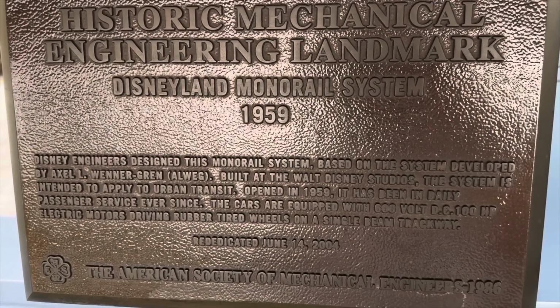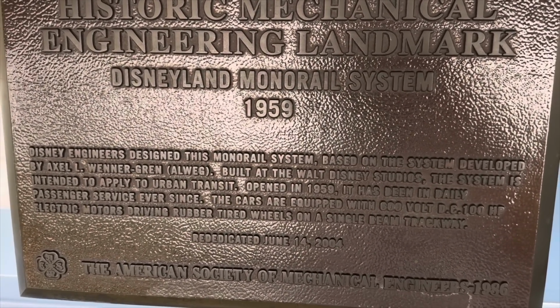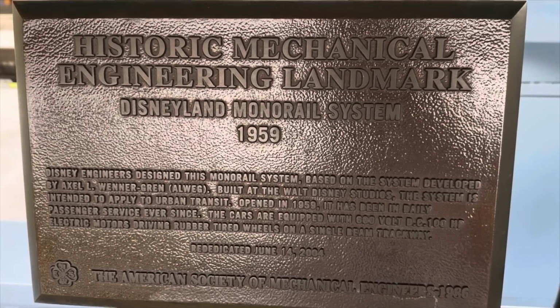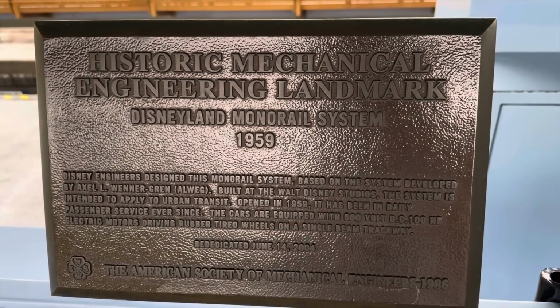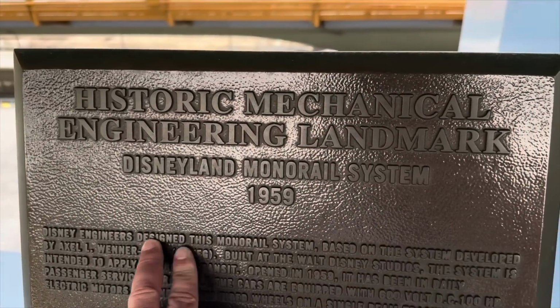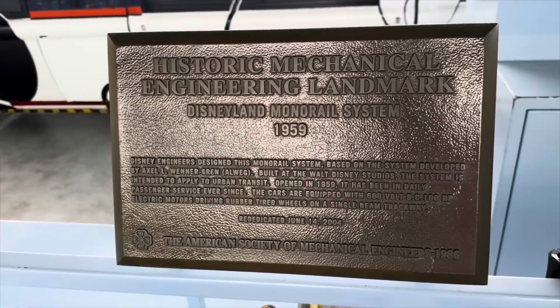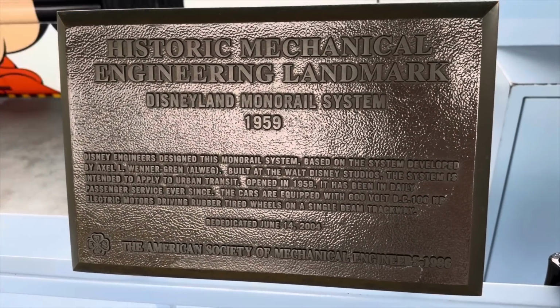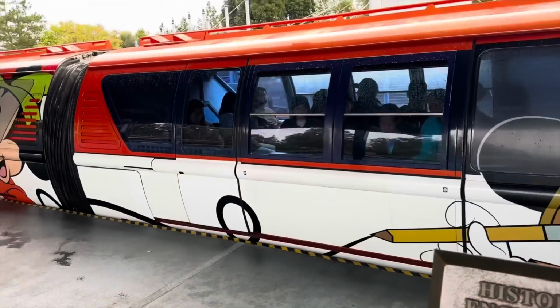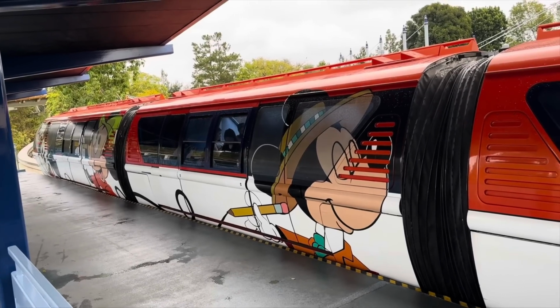Can you believe it? So you guys can come here and you can see this amazing plaque. It's an award, it's like a trophy, and they just have it on display. You could touch it, you could put some crayon on it and do like a rubbing maybe, but there it is, it's an actual plaque. There's only 273 of these around the entire world, and it's for the monorail. Mechanical engineering phenomenon.